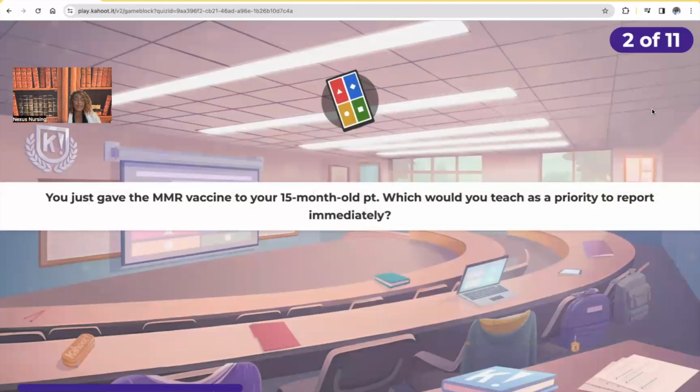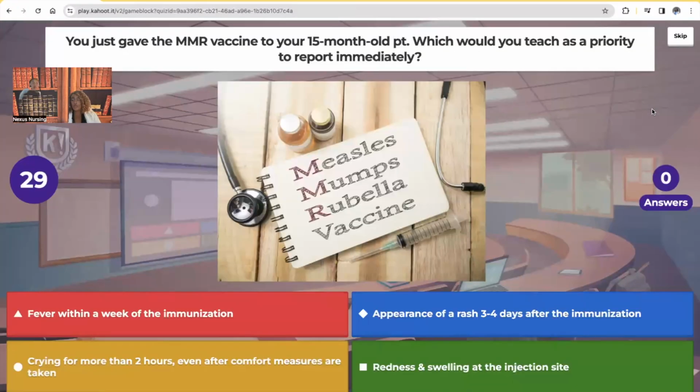You just gave the MMR vaccine to your 15-month-old patient. Which would you teach as a priority to report immediately? Would it be to report a fever within a week of the immunization, appearance of a rash 3 to 4 days after immunization, crying for more than 2 hours even after comfort measures are taken, or redness and swelling at the injection site?